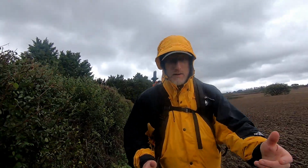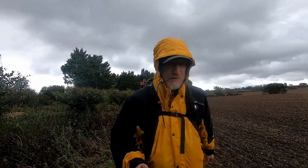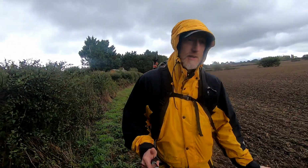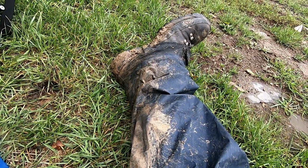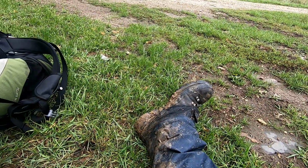And I've also got the backup, the absolute luxury of having the ViewRanger map, which I find just nicer to use than the OS maps. OS maps is good, but I've had issues with it. I've downloaded maps, gone to use them when there's no signal, and the map hasn't downloaded, which is really frustrating. You can see how nice and moist the going is. So I still can't take my waterproof trousers off because everything is just so bloody sticky.